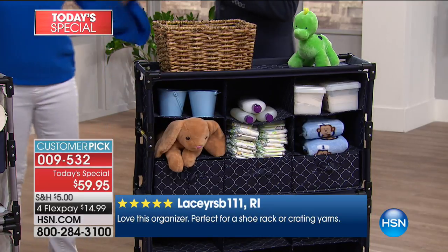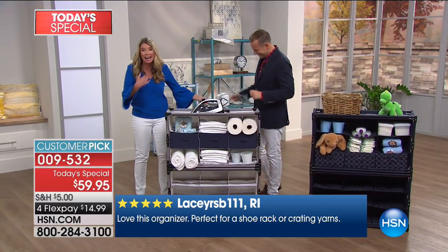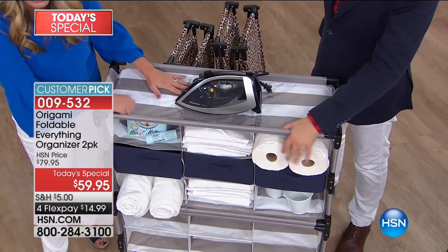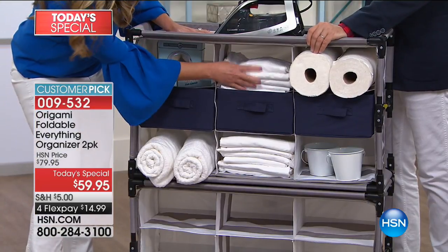But as adults, listen, we've been a part of the cubby system since the day we went to preschool. You know, I need a place to put my stuff. But again, here's that wonderful iron we just had a moment ago. It can rest on that reinforced top here. But look at this for the laundry room. The fact that your linens are right here.